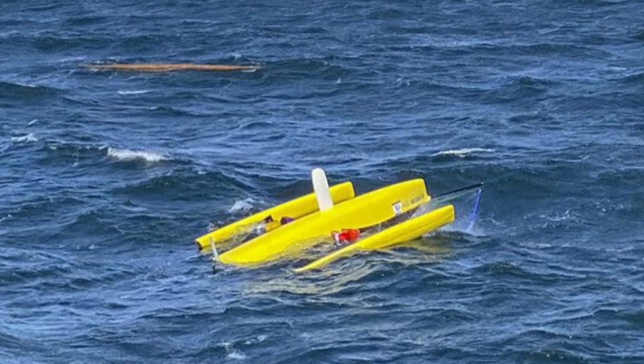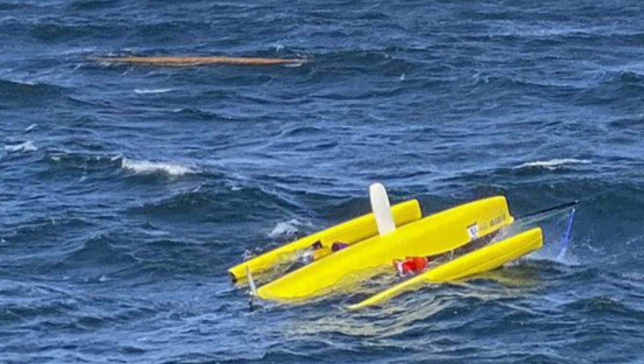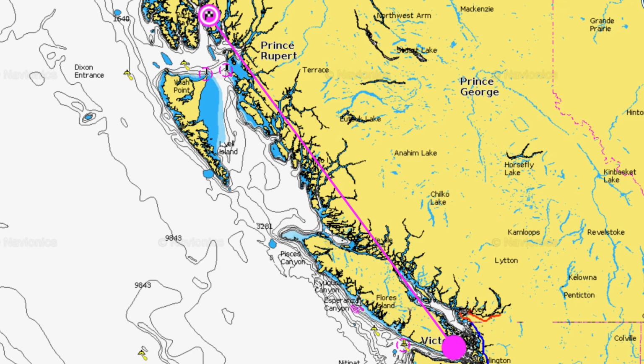If you've been following the Race to Alaska, you might have seen news headlines about several boats having capsized and requiring rescue in the first leg of the race. The Race to Alaska is a two-stage race. Stage number one, called the Proving Ground, is from Port Townsend, Washington to Victoria, BC. It's about 40 nautical miles. Stage two is the real race. It's about 650 nautical miles from Victoria, BC to Ketchikan, Alaska.